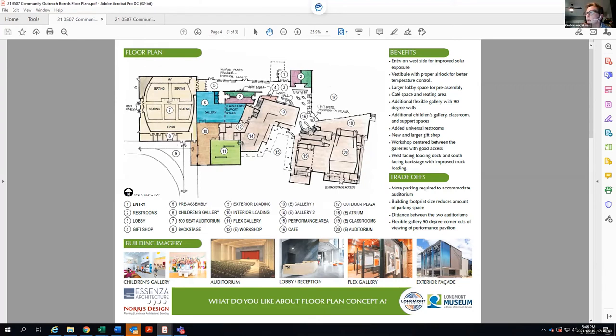And in this version, they have added that 500 seat facility. So that's what you see here. So we've got some loading, we've got a new gallery here, some new restrooms here, some new restrooms here. This turns into a bit of a cafe, and then out onto the plaza, we'll be able to spill and have some sort of social space.